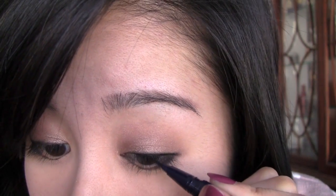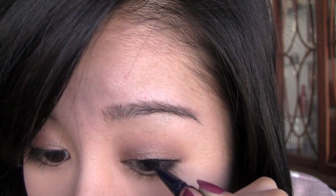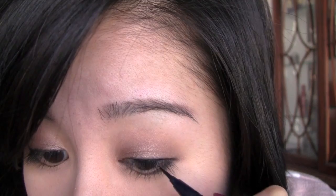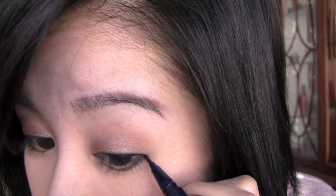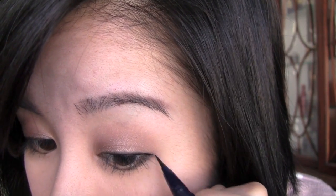I'm really taking my time to get right into any little gaps or bare spots that need to be filled in, so just taking the time to do that. And I'm also going to wing out my liner because I like the shape that it gives my eyes, so just go ahead and make that flick and do the same thing on the other side.